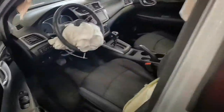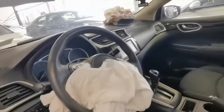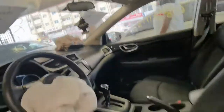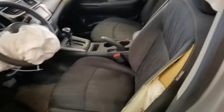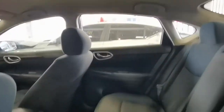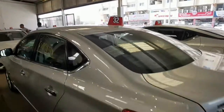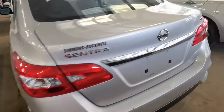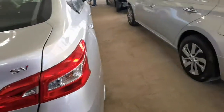Back side. Need airbag, all airbags are open. If all airbags new, so this is a big number. Nissan Central SV.